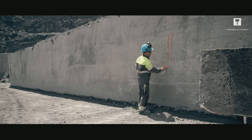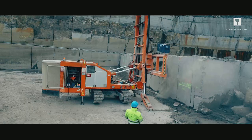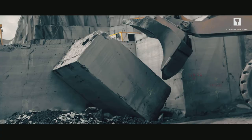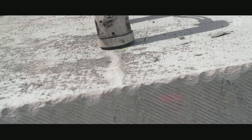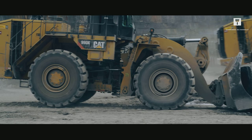Taking into account the sedimentation of the benches, breaks and white vein sections, the benches are cut lengthwise and then crosswise. These blocks or boulders of around 100 tonnes are then split into 2 or 3 blocks of around 40 tonnes each for ease of transportation.